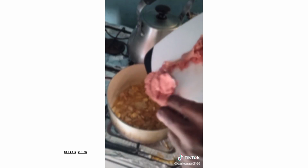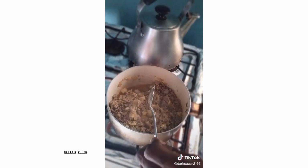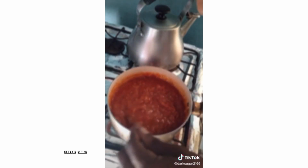Put in the minced chicken. Put it down to boil inside there. Cooking. It's almost finished. And you put the Rego sauce in there and you get this. Let it cook for a while.